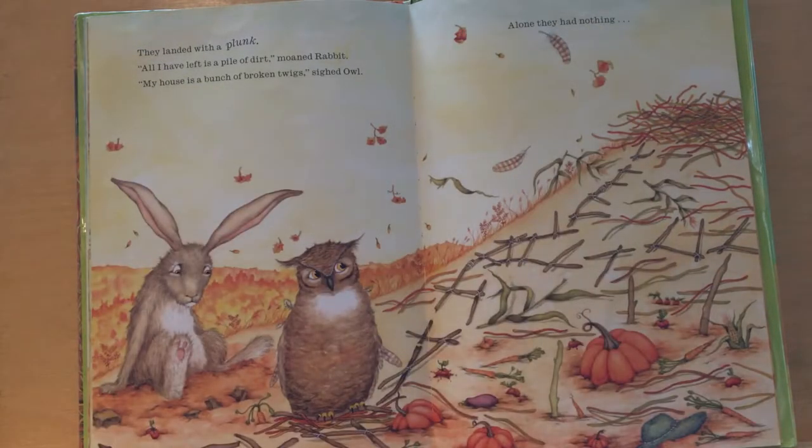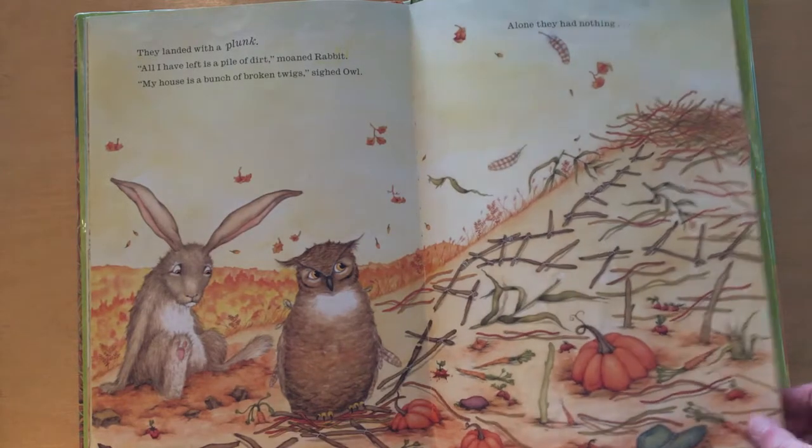They landed with a plunk. Oh, all I have left is a pile of dirt, moaned Rabbit. My house is a bunch of broken twigs, sighed Owl. Alone, they had nothing. Both of their houses had been destroyed.